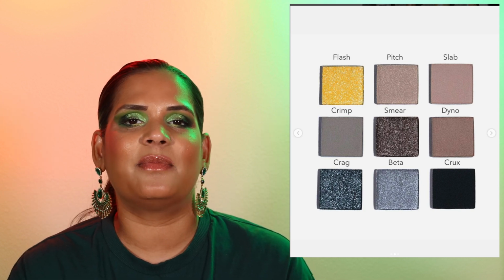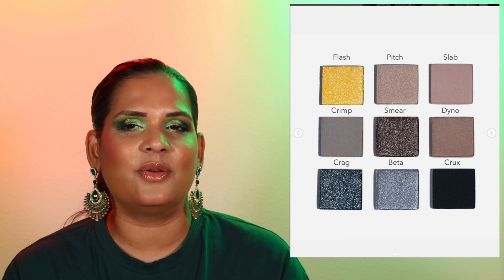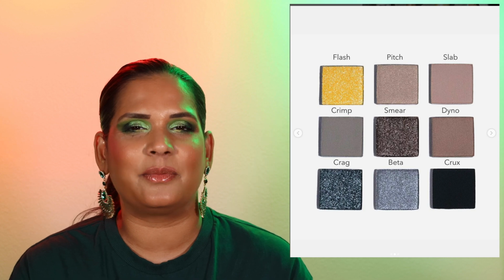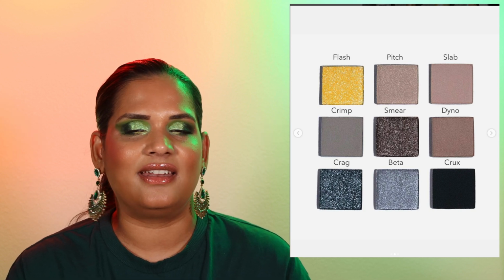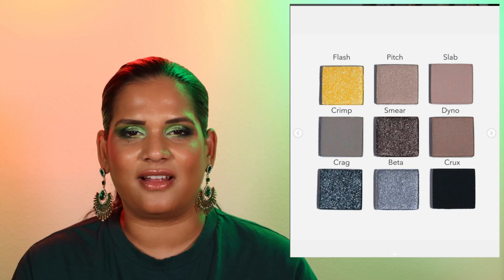But I did see my friend Angie got this palette and I saw her swatches, and the yellow is more like a topper. It's not a bright neon like it looks in the photos. So yeah, it was an easy pass for me on this one.